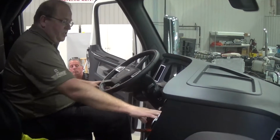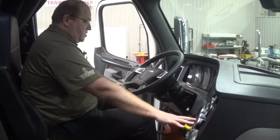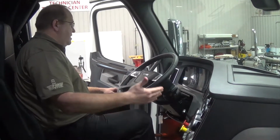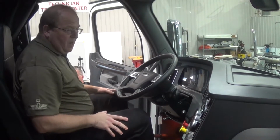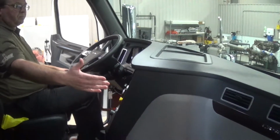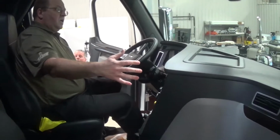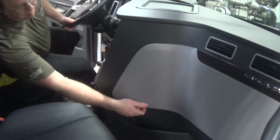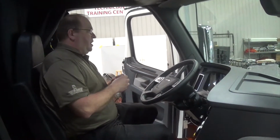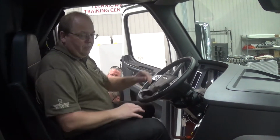Going over to the switches, now the new multiplex, the new improved switches are all multiplex wiring in the back, which offers greater serviceability and less cost per mile. Going over into the HVAC system, the HVAC system on the side of the dash, where one pull of the dash panel and you can open that up and you can change the filters. It's very easy for the service tech to get in there. Again, it's a lower cost of ownership.